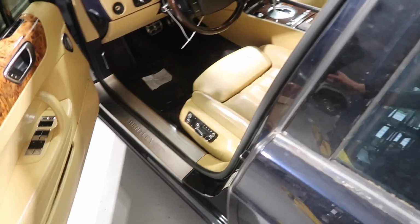Check out this interior. Whoa, look at that. Oh, for anyone wondering what we paid for this, they may be wondering. This one we got for, ready? Drum roll, please.